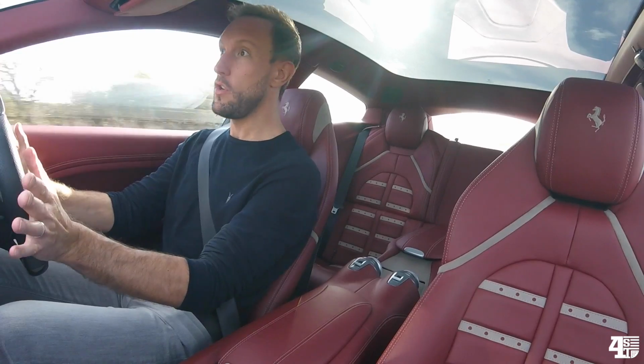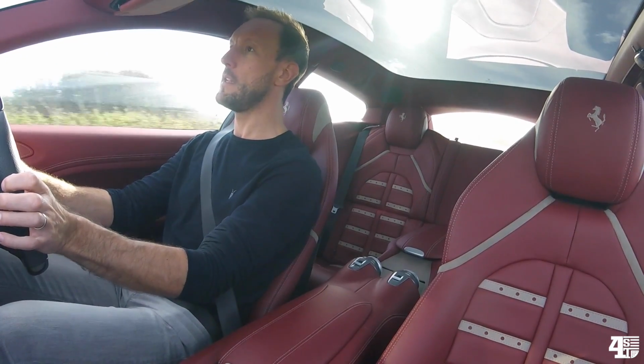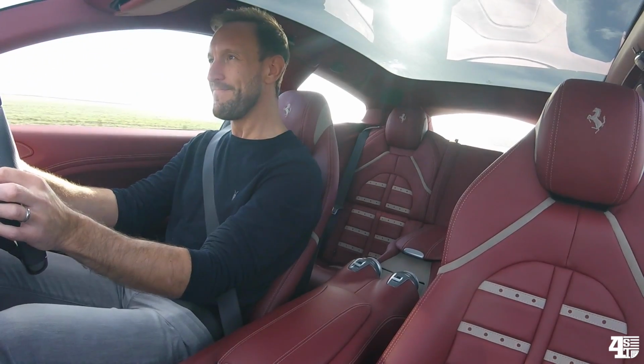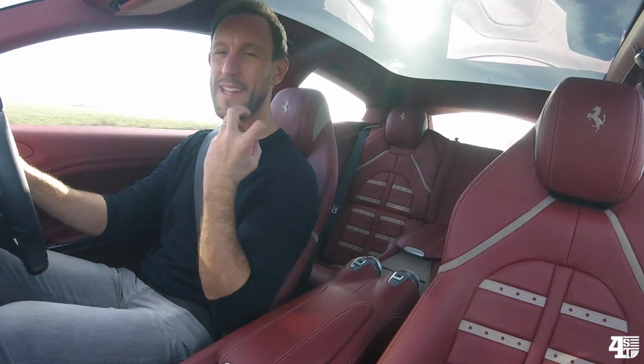You end up just playing a tune with this engine. The paddles are perfect for that. You know, you can just drop it down a few gears, and even if you don't need to, I find myself just changing gear unnecessarily just so I can hear that noise again.